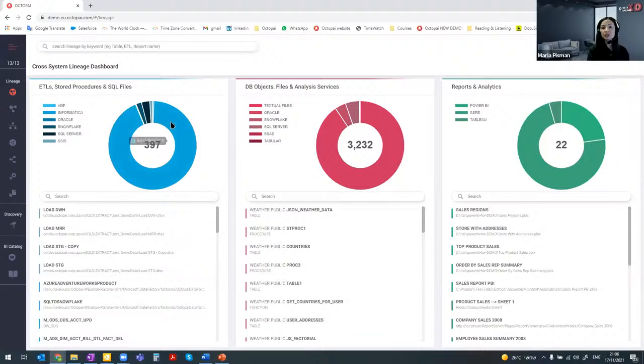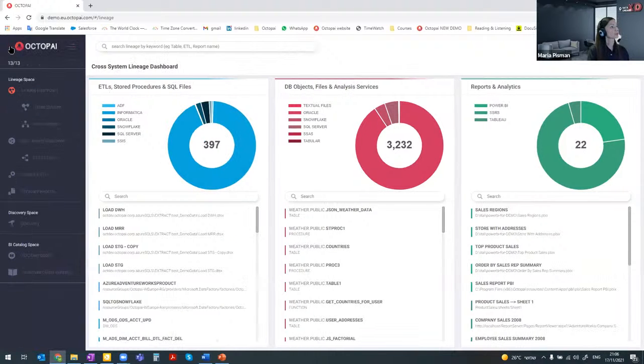So what you're currently looking at is our user-friendly dashboard. On the left, we have different modules that are being supported by our platform. We have the lineage module, and within the lineage module, we support 3 layers of lineage. We have the cross-system lineage, where on a very high level, we connect between the different systems, between the different ETLs, databases, analysis, and reporting tools. And this is where we show you all the tables and all the views.